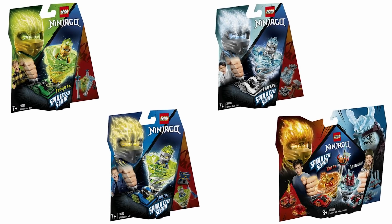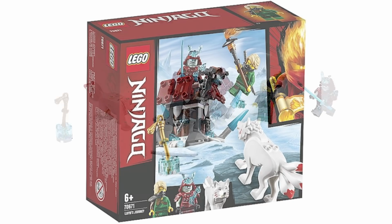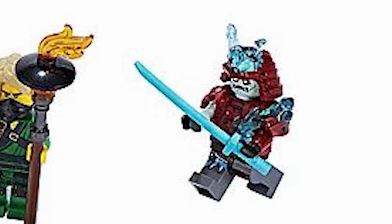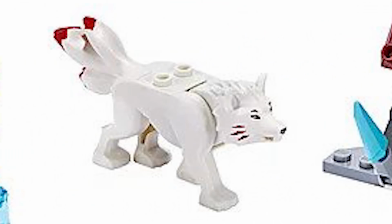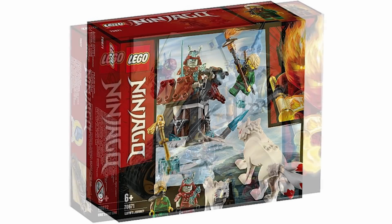This first one is Lloyd's Journeys, set number 70671. It's probably going to sell for $14.99, 81 pieces, and comes with Lloyd, who's got a different print, what looks like a new shoulder mold for some armor, a new samurai looking villain, and a new mold for a fox, a three-tailed fox. It is set in a snowy environment, while the next one, Cole's Dirtbike, is the opposite.